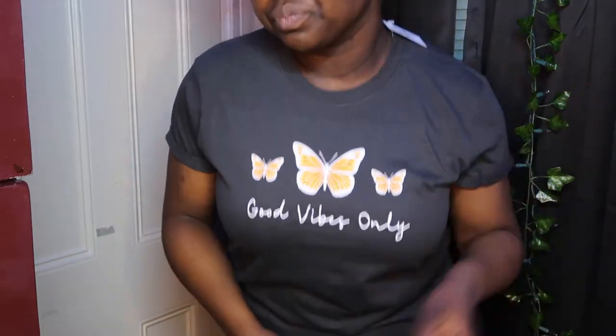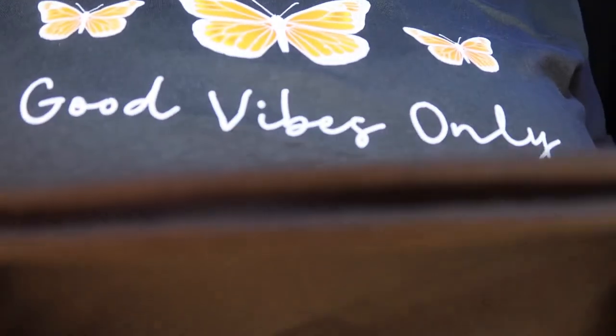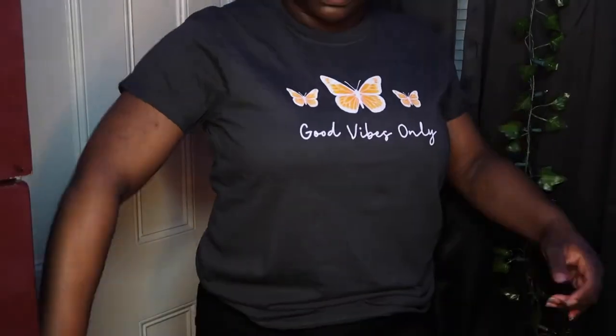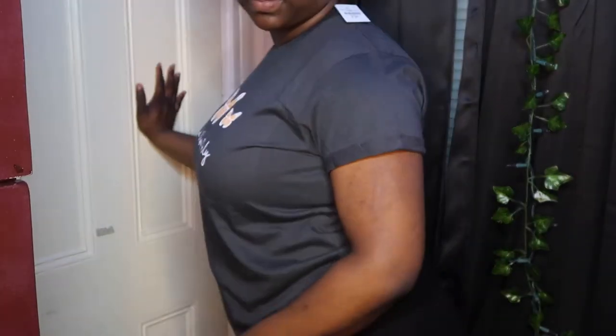clearly, it's not oversized. The material's great. You guys can feel it if you want. Y'all love it, right? I love it too. And one thing I like about all of them, they already come folded like this, so I don't have to do that. Yes, I can't wait for the spring, summer.